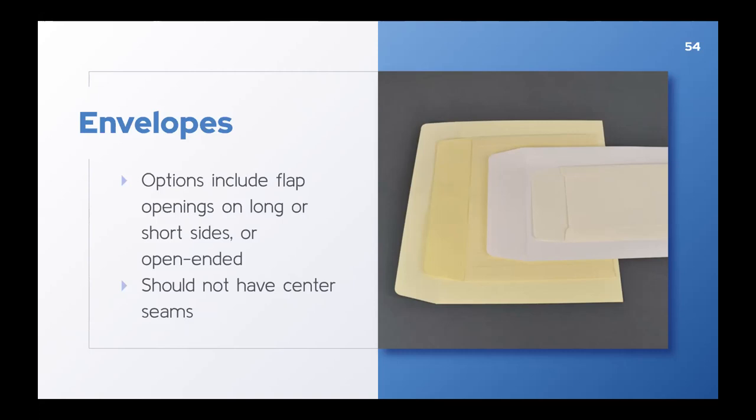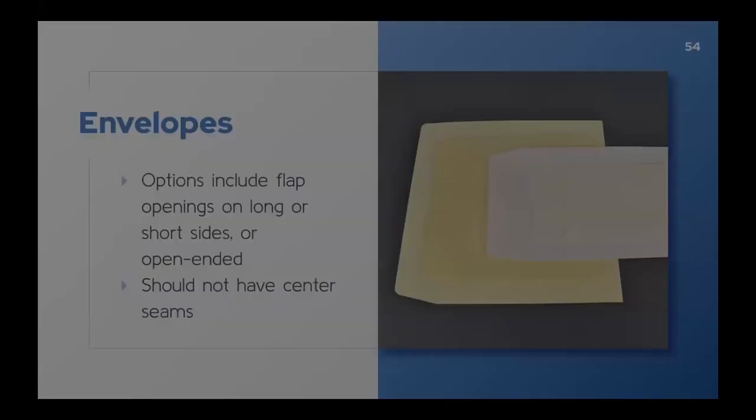When several envelopes full of things are stacked up, that center seam can split and start to damage the things inside. So side seams are important to have for archival envelopes. Something to keep in mind there.